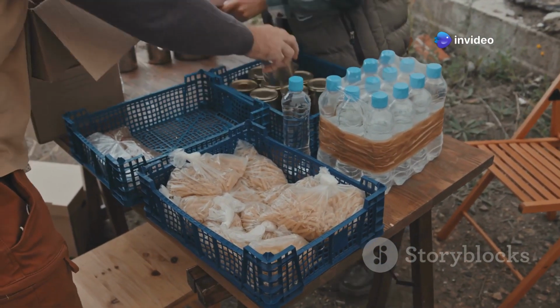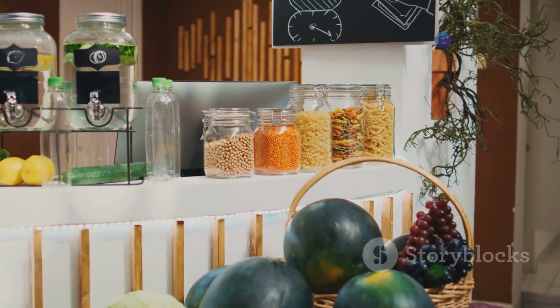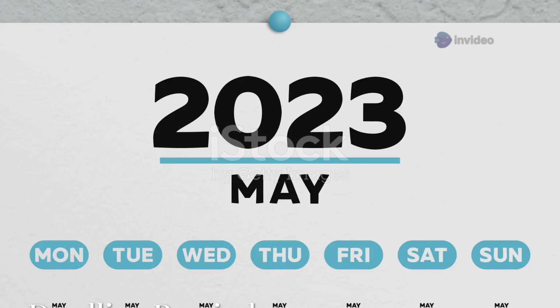In an increasingly unpredictable world, preparing for emergencies has become more critical than ever. Whether it's natural disasters, economic instability, or unforeseen global events, having a well-stocked pantry filled with survival food items is essential to ensure your family's safety and sustenance during challenging times.